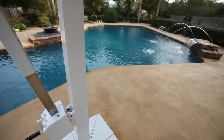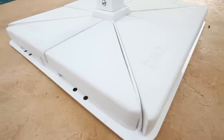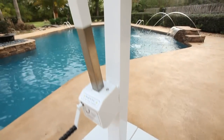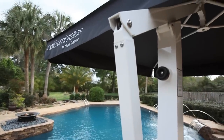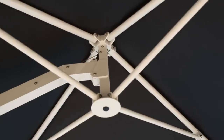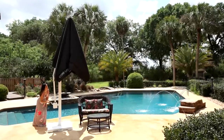Cafe umbrellas are heavy, 381 pounds for the 10x10 square size with portable base, and they can withstand up to 25 mile an hour winds even when open. The mast, control arms, and rafters are made of corrosion-resistant aluminum with a powder coat finish in the color of your choice. And all inner mechanisms and hardware are stainless steel for years of trouble-free operation. Beautiful shade protection is at your fingertips.